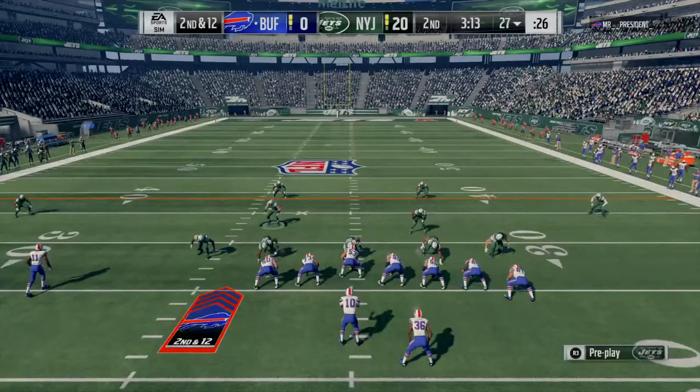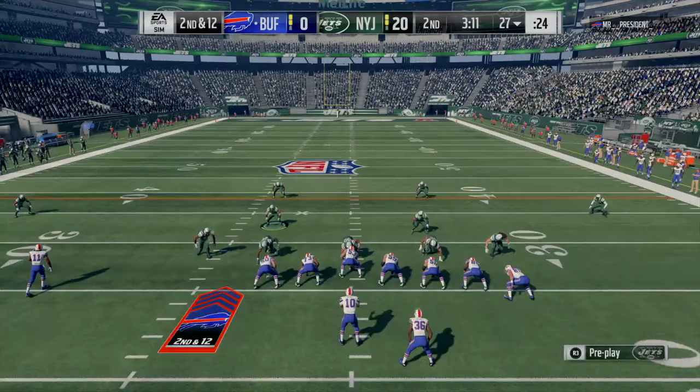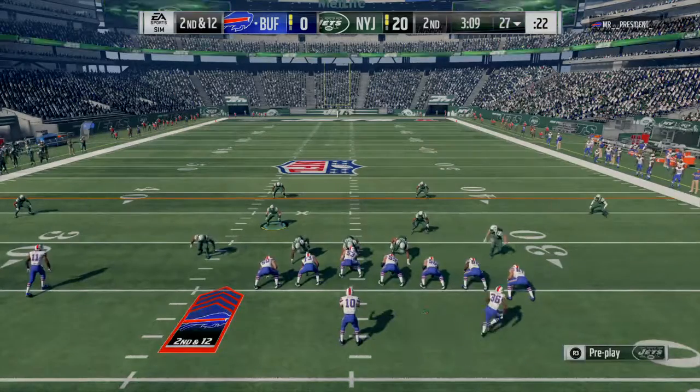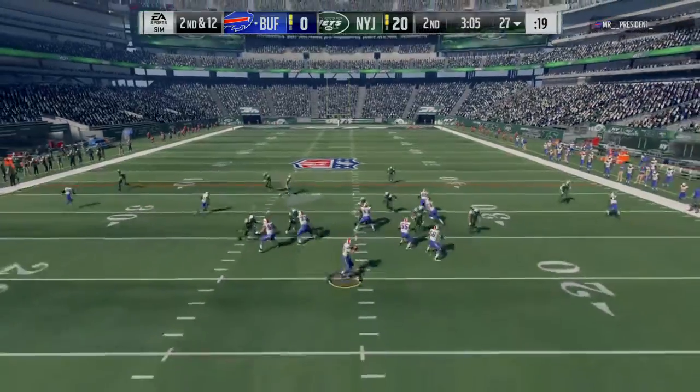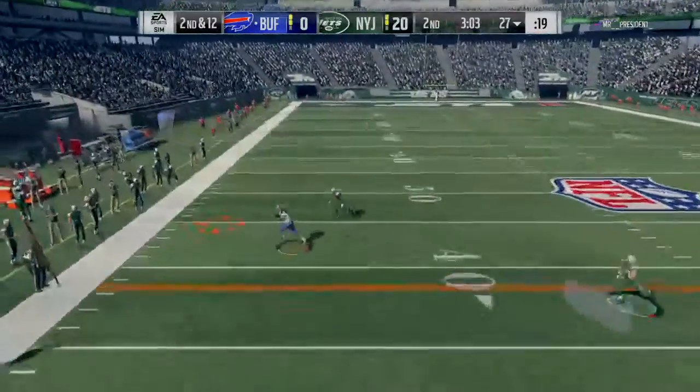How about the read, though, by the defensive guys? They weren't fooled at all and actually ran with the lineman to where the play was and smothered it for a loss of yardage. Out of the gun, they'll look to throw.